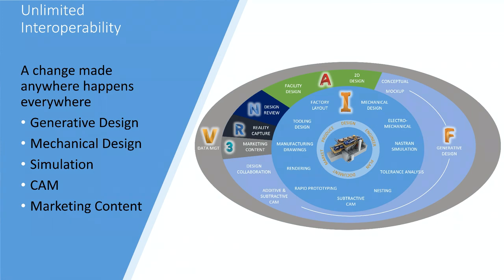And so really at the end of the day, the product design manufacturing industry collection ensures that your processes can be done concurrently, whether we work in a 2D environment or a 3D environment. So there's many, many changes that can be populated throughout the system.